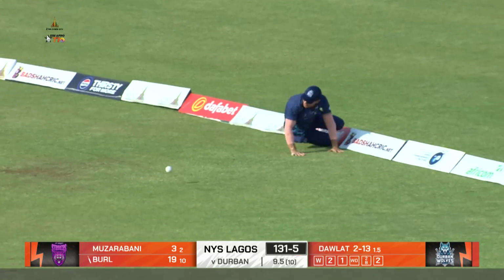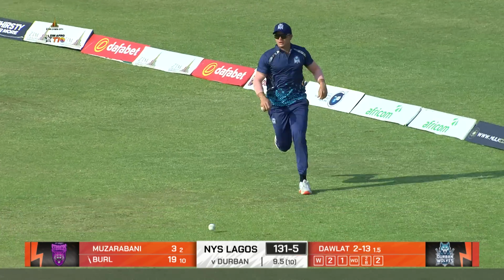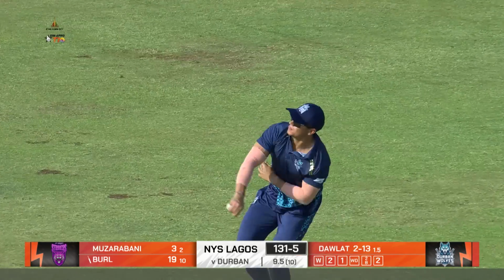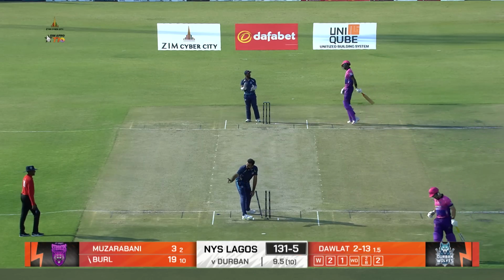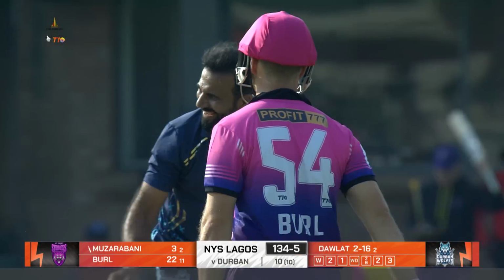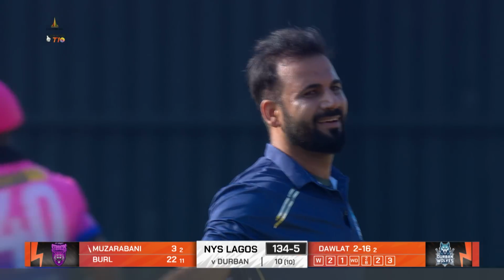Little chip into the offside field, won't get to the boundary. They will, with some very good running, come back for 3. So a very respectable 134 for 5 in their 10 overs.